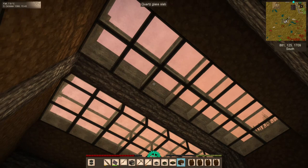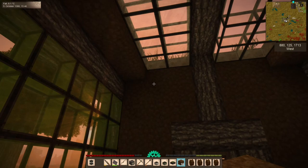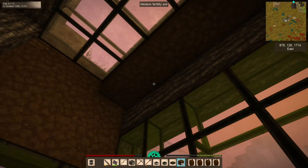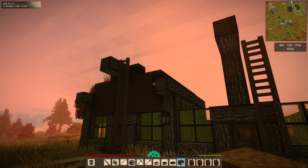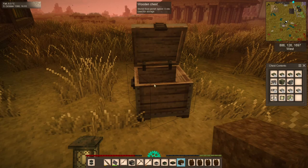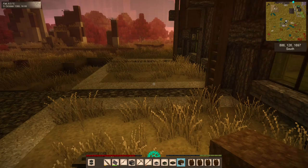Okay, I can work with that. I can definitely work with that. So what I think we'll do is, I think I'll do maybe the top slabs here, and then replace these with full blocks. And that should fix our problem. But first, I'm gonna have to go and get us some more clear quartz, because I am completely out of clear quartz. I turned it all into quartz glass slabs. Let's get blasting, I guess.